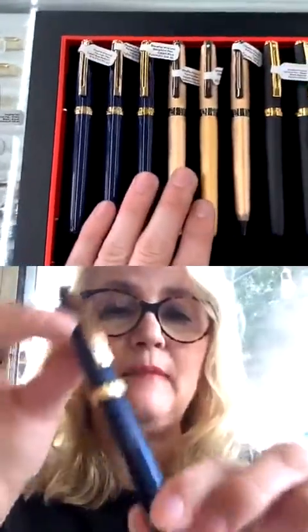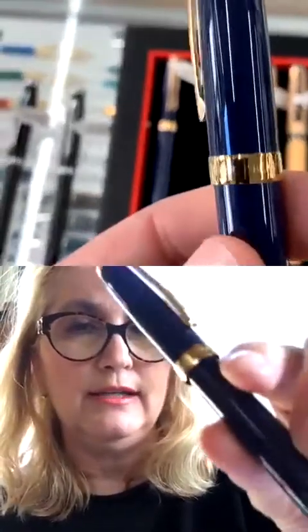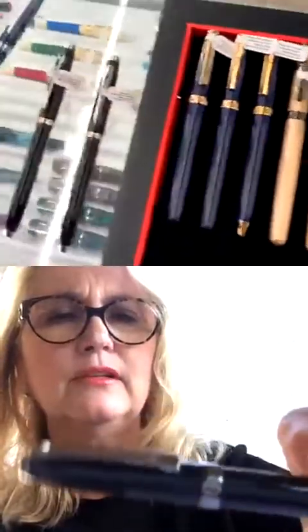The Preludes are available in 8 total colors, 3 of which are new. This one happens to be a blue with rose gold. It's beautiful, with a rose gold nib on it. They retail about $64 for the ballpoint, $74 for the roller, and $84 for the fountain. So very well priced on these. And then there's this one, I love this one too. This one's newer. It's just the all black with shiny black appointments.